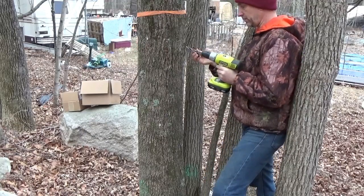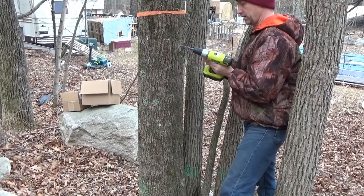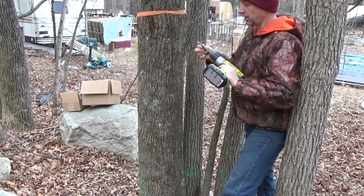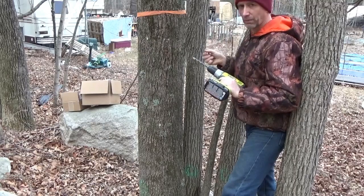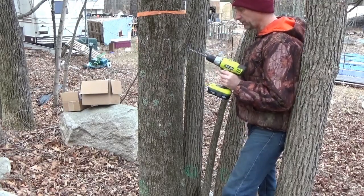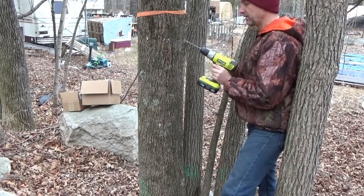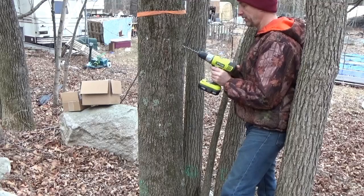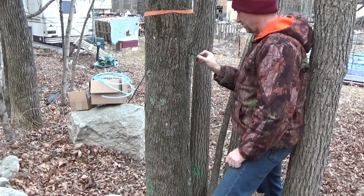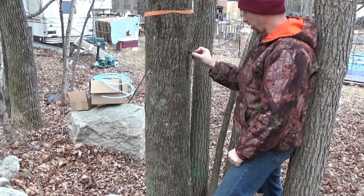You can tell you hit the heartwood because, let me see. You get this soft, actually very nice tasting wood. And I've got sap. I have hit sap. So now I take my tap. It's from a real maple syrup supplier.